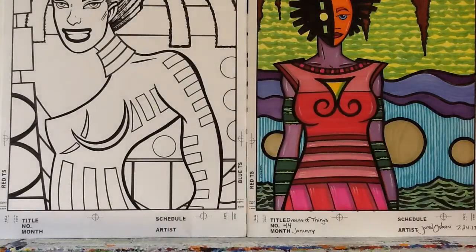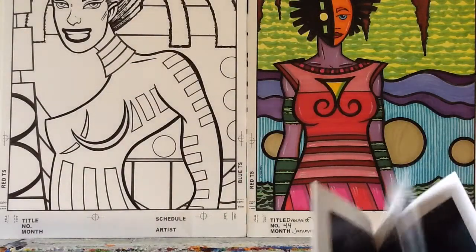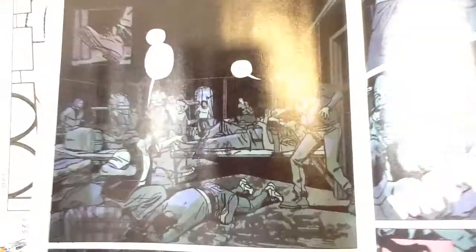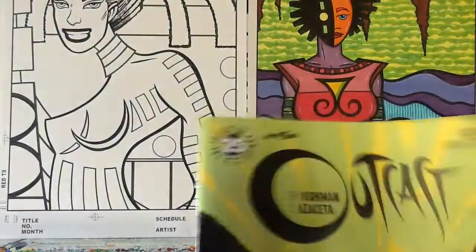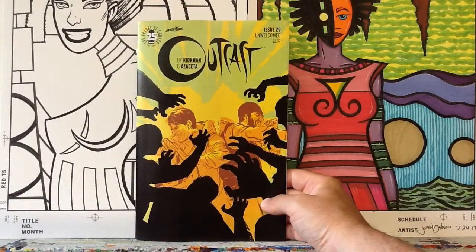I very much enjoy Paul Azaceta's art. Kirkman's writing is good. The coloring is very good too. It's kind of all monochrome here because they're fighting in the dark. But like I said, from top to bottom, Outcast has been a good book. It's not The Walking Dead. It's something completely different, but it stands on its own.